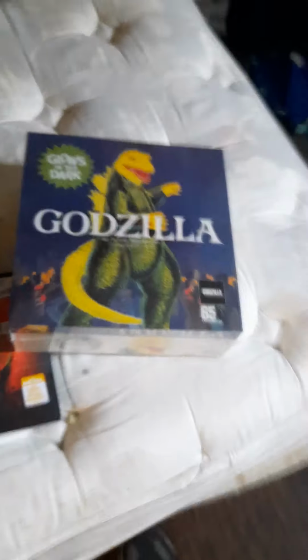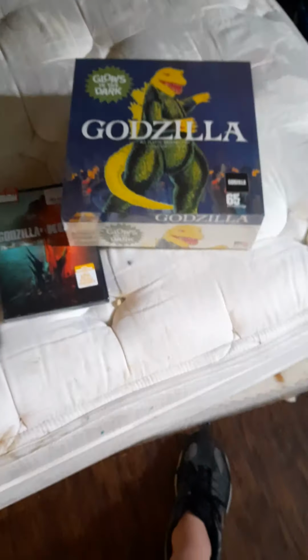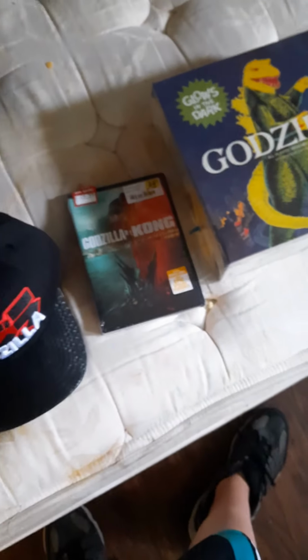When I got these, there was like $100. I mean, not all of them were $100, but when I bought these three, it cost $100. And I'm really excited.